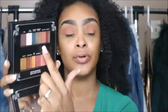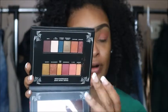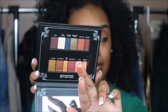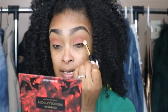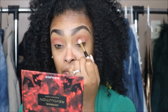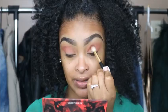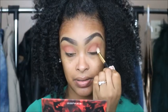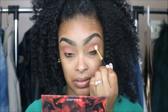Now I'm going to go into this shade right here, which is called Ruthless, like a warm brown type of shade. So I'm going to take another blending brush. This one is by Milani, and I'm going to dip into Ruthless. Tap off that excess, and I'm just going to go right into the crease again. I'm going to put that basically in the same area that I put Get It, just to deepen the crease up.